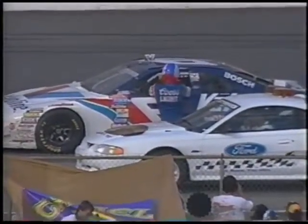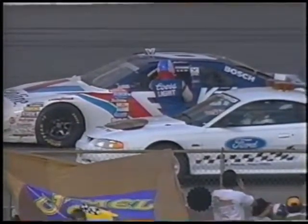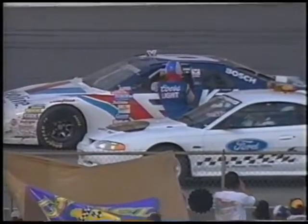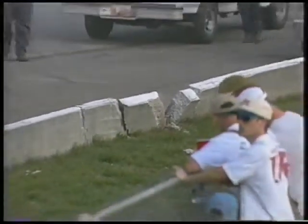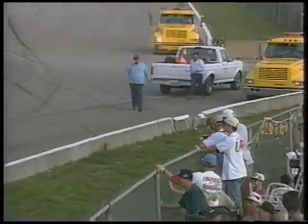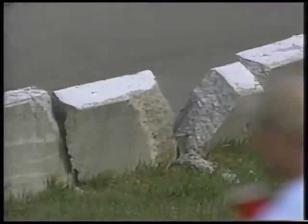What are they doing? Why are they using the jaws of life now? I don't know. Just drag your thing up on the back of the wreck. Well, yeah, it ain't worth a dime. What are you going to do about fixing this fence, sir? Yeah, that's a good question.